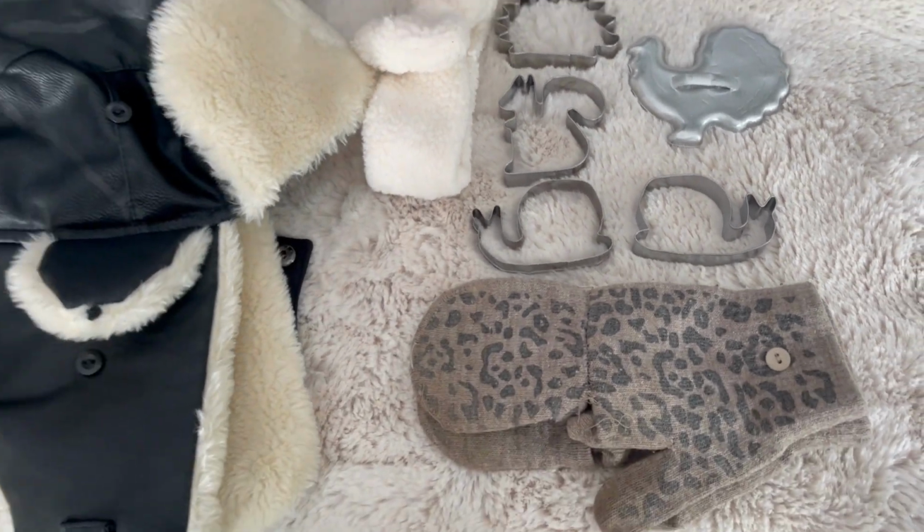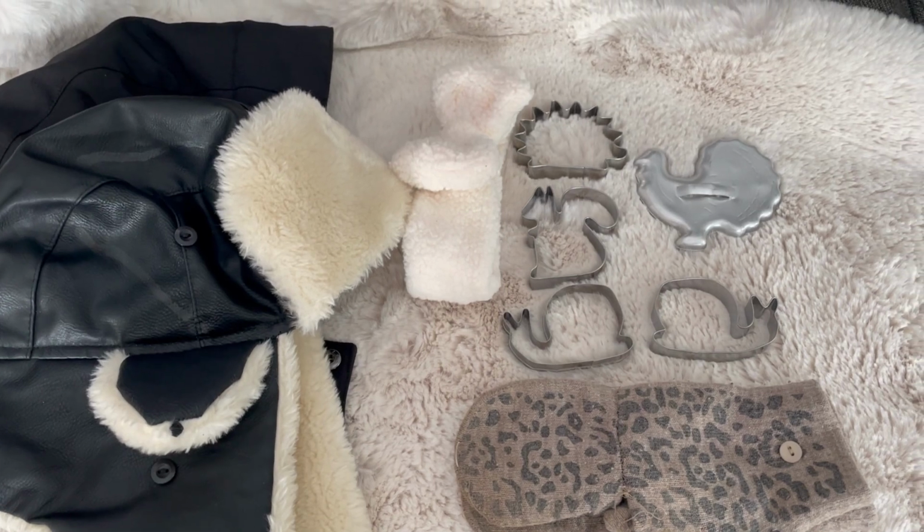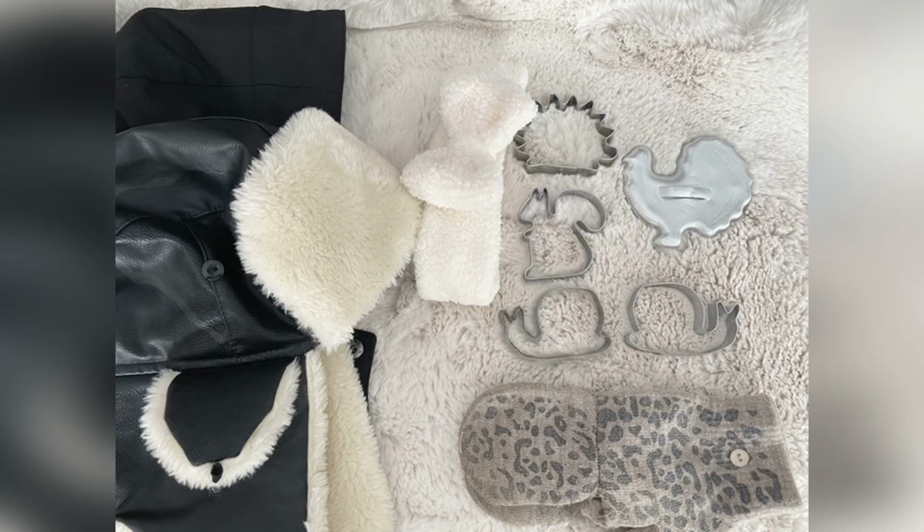We had 2 hats Brad never wears, a headband that was for our granddaughter, mittens that I don't care for, add 5 extra cookie cutters, and we scored 9 items for day 23.